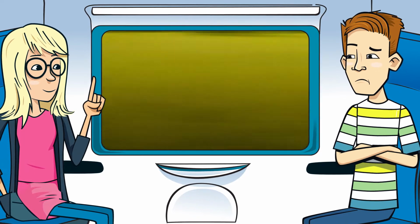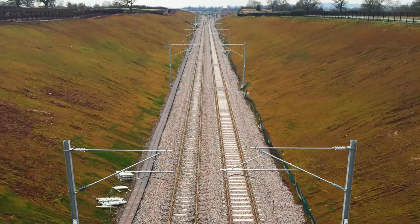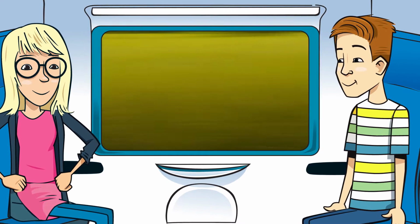That's because we're in a cutting. Tunnels are really expensive to build, so where there isn't much hill to remove, engineers just dig a groove into the land, so the railway can pass at a lower level than the original ground level. I suppose that's a handy way to make it so trains don't need to go up a hill. Yeah, so cuttings help keep the lines level.